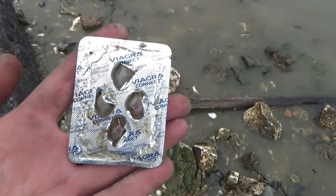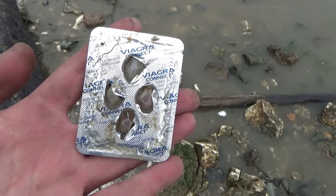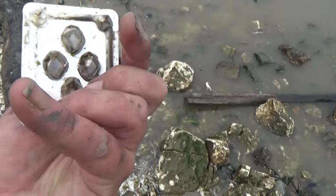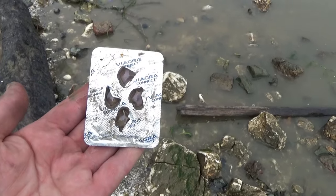Well, it's fair to say that I've never found any Viagra on the Thames foreshore before. I hope they didn't take them all at once.